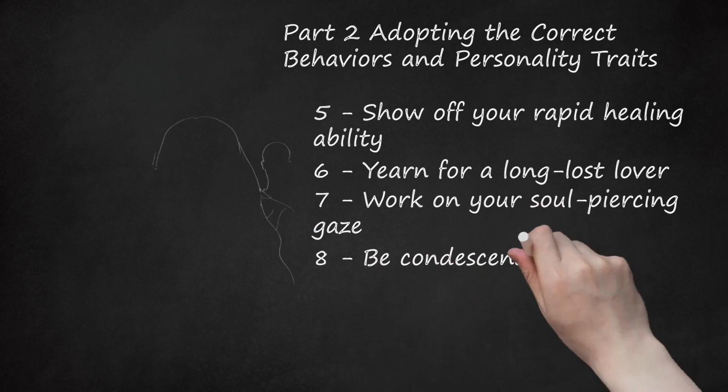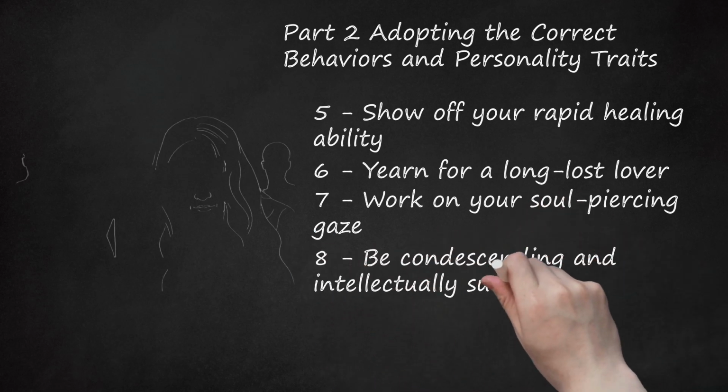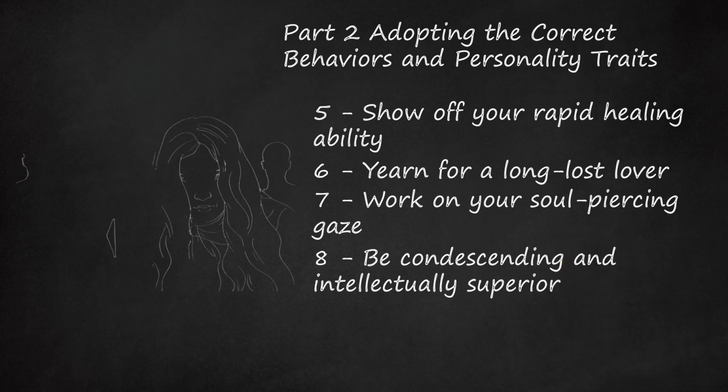8. Be condescending and intellectually superior. Vampires are prone to condescension toward people they assess as fools. Vampires consider themselves highly intelligent and respect intelligence in return. Whenever someone you don't approve of is speaking, you should adopt an expression of distaste and look down your nose at the speaker. Snort derisively from time to time in order to show your disdain. Alternatively, you can abruptly leave the conversation with a sweep of your cape.